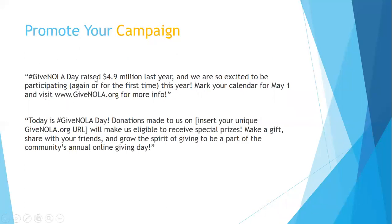So in advance, you can post on social media using the hashtag GiveNOLA Day. You might share that last year we raised $4.9 million, and that folks want to remember that on May 1st. And then here, instead of GiveNOLA.org, you can include your personal link to your campaign page. Then, for example, on May 1st, GiveNOLA Day, you would want to share that today is GiveNOLA Day, and donations can be made here, again, inserting your unique link. And these are just samples.